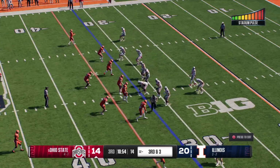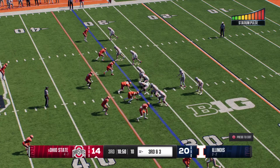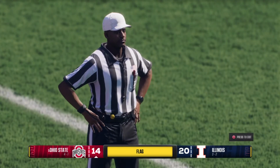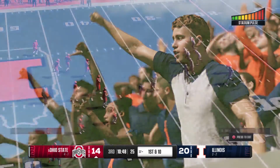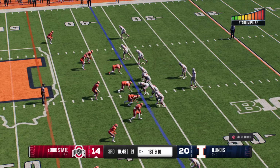Faced with a 3rd and short from their own 32 to keep this drive alive. Defense a little too jumpy there, and they got into the neutral zone too soon. Encroachment, defense. Defense couldn't quite hold its water, and it'll be 5 free yards for the Oaks.